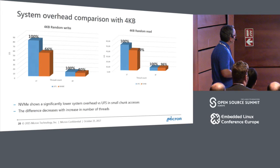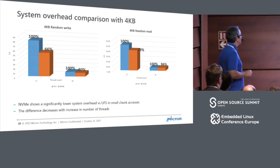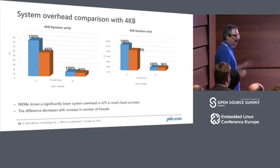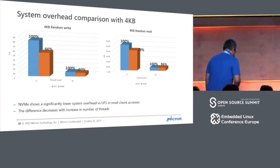So if I consider UFS to be 100%, then for one-threaded 4K random write, NVMe is only going to be 66% of the UFS overhead. So there's about a 34% improvement. With multi-threaded accesses, the difference diminishes, right? There's only 20% benefit. And for random read, we go from 21% down to 4% for small chunk accesses.